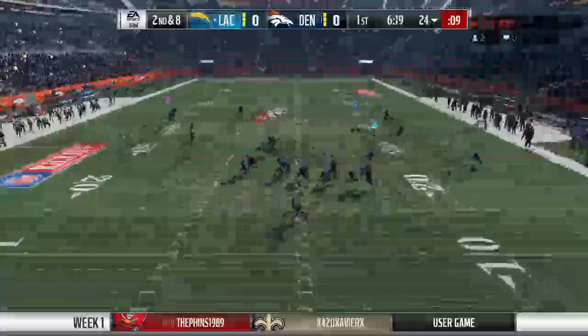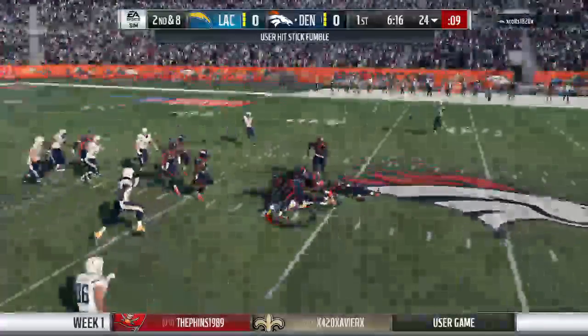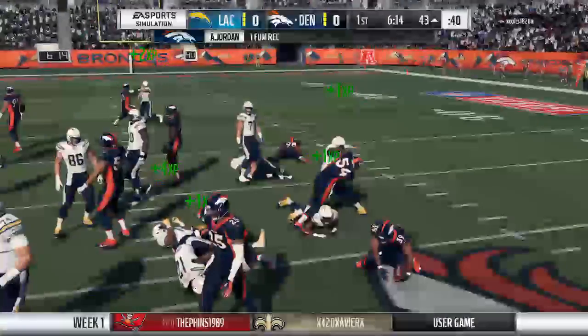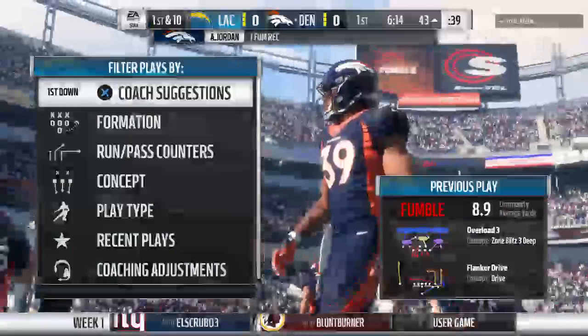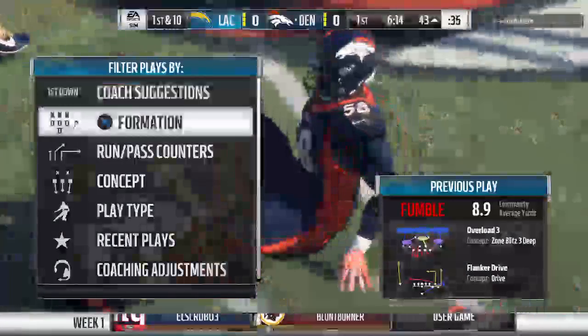To throw, Rivers. Wide open, it's Allen, complete. And now look at this, big gain, but a fumble. It's picked up by the Broncos. And to the 43, so down inside the 45 to the 43-yard line, that's where they'll take over.